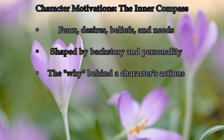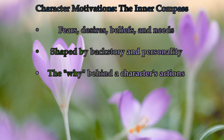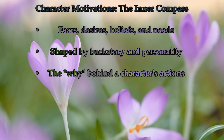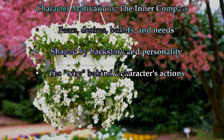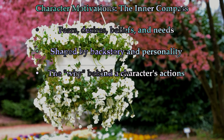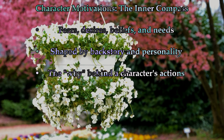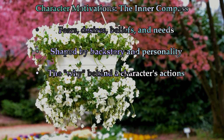A character's motivations are like their inner compass, guiding the decisions they make and the path they take. We're talking about the fears, desires, beliefs, and needs that have been shaped by their backstory and personality. Motivations are the why behind a character's actions, the fire in their belly that propels them forward.